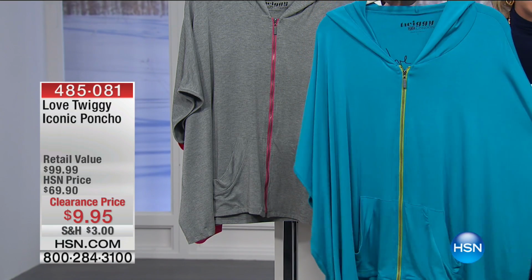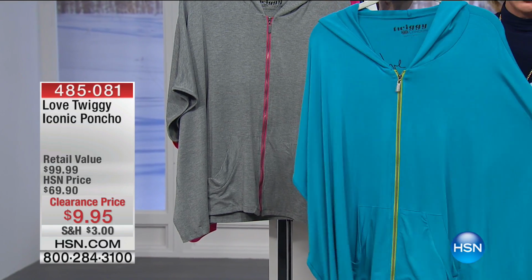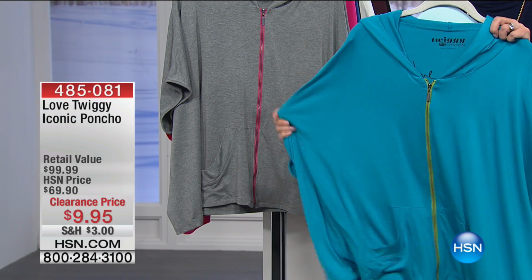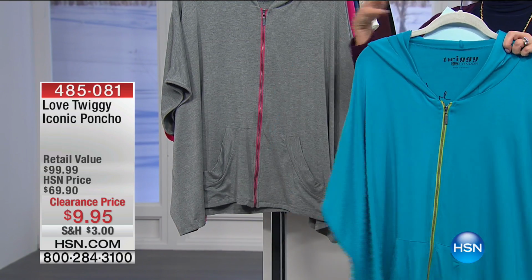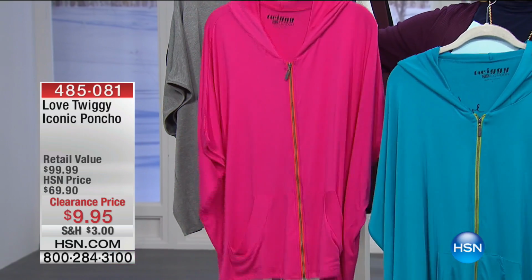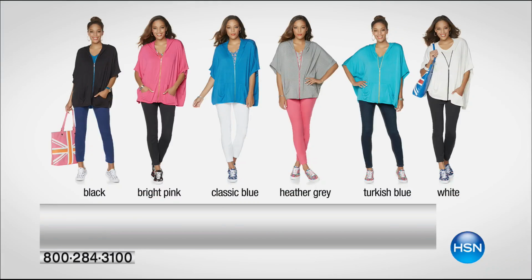This is our iconic number 1. Twiggy lives in this poncho. Lives in it. Every time she is here in the studios, and this is why she decided to do this as one of her big key items and her specials. She's always wearing these. She's either wearing the black or the pink. I've seen her in the blue, and this is what Sonia had on with the denim earlier in the tunic. So let's go through color choices because this is never going to happen again. This is 85% off. It's $9.95.